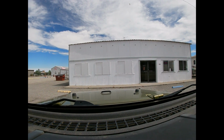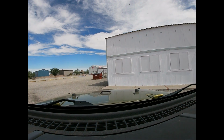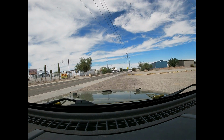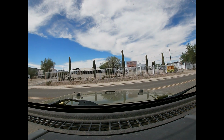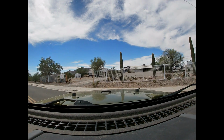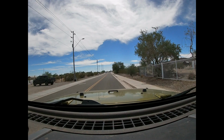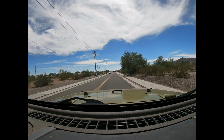Hopefully it works out for them. I know we've had a lot of problems here at the mail service in Quartzsite. And not only the mail, UPS and FedEx, and it just seems like everybody's had a lot of problems receiving their mail and their packages, and hopefully these guys get it figured out, and you know, it would really help.